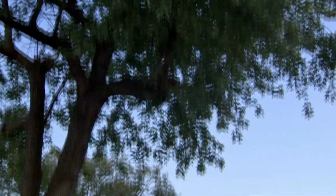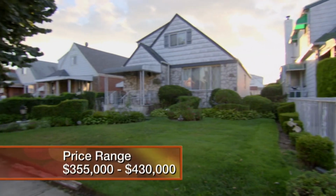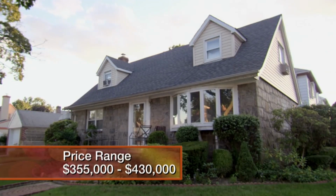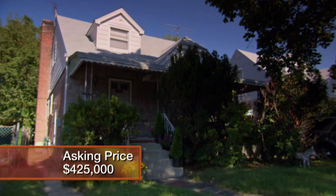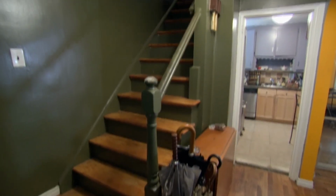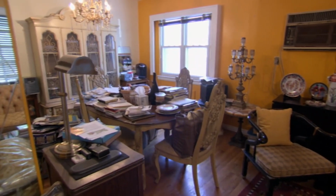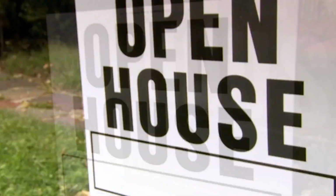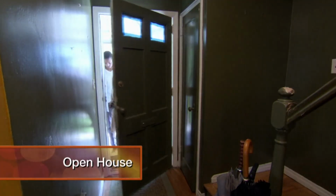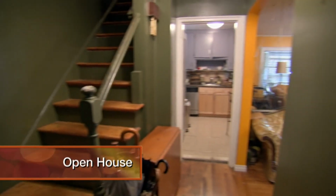Houses in this neighbourhood are selling for between $355,000 and $430,000. Ruth's listed at $425,000. It's towards the high end, and it's not showing well enough to beat out the lower price competition. Ruth's realtor, Eugenia, knows what she's up against. These homes are rarely available because the homeowners stay here for 30 and 40 years. When a house becomes available, it's a feeding frenzy. But this home hasn't sold. Eugenia's open house quickly reveals why.